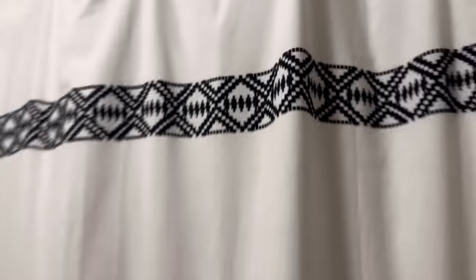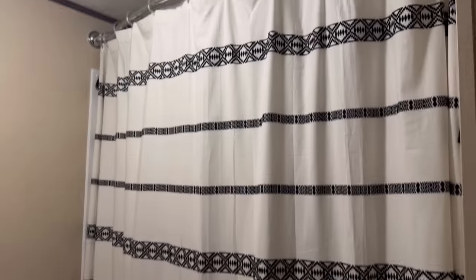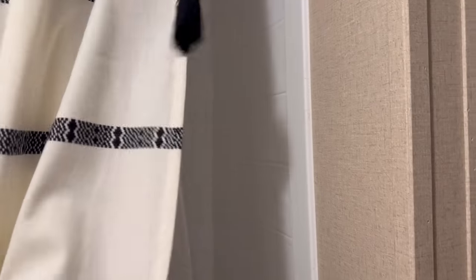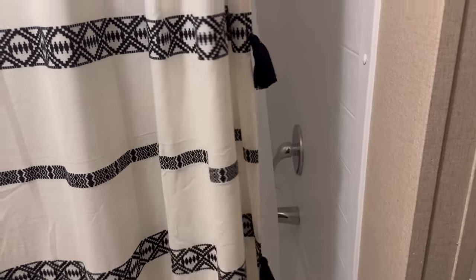This shower curtain is so pretty. Just the whole theme I wanna go with. I love the shower curtain so much. And it's got these pretty tassels on the ends of it. But that is our bathroom.